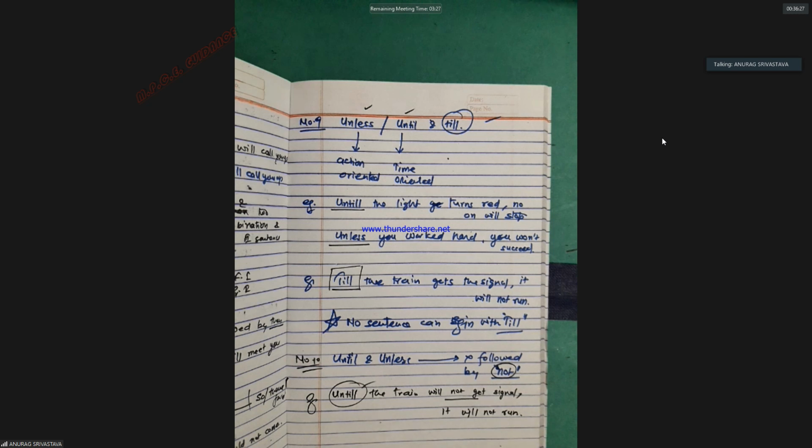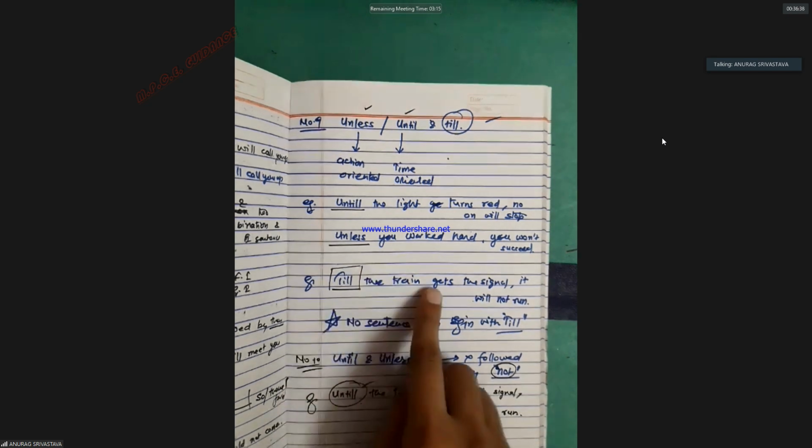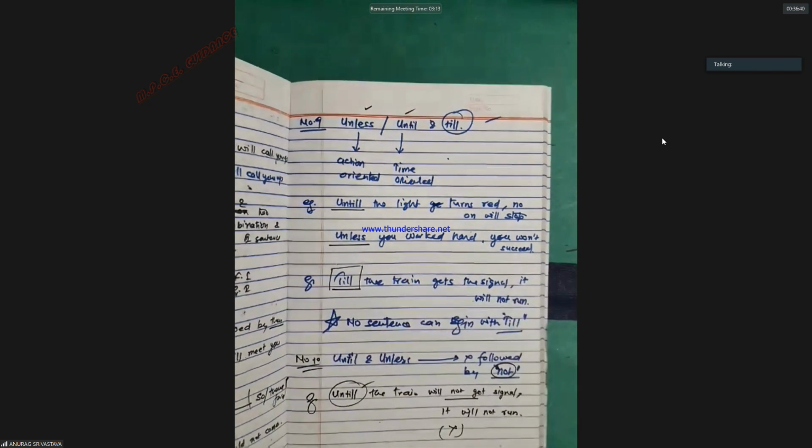Okay, so just remember that until and unless cannot be followed by not. It means that sentence is wrong. The sentence should be: until the train gets signal, it will not run. Fine. So in this way you can use until.